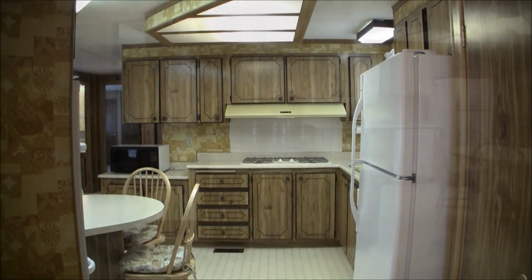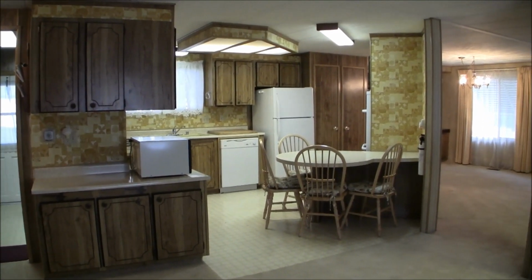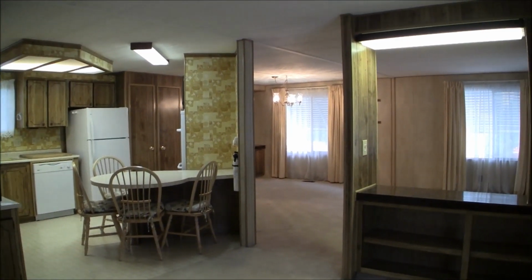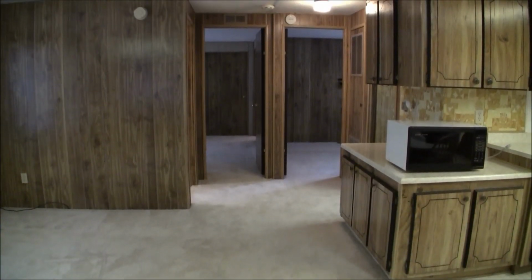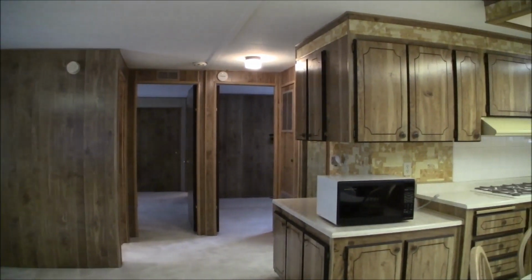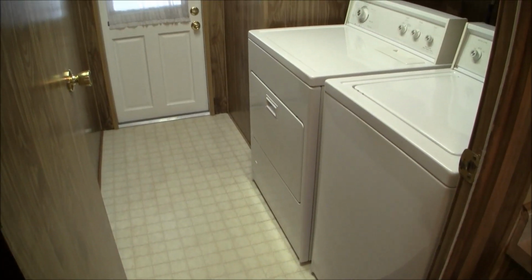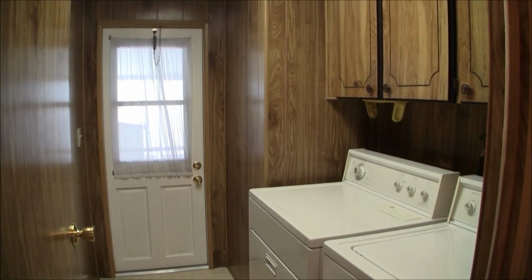The fully equipped kitchen includes a newer refrigerator, eye-level oven, dishwasher, range top, counter microwave, built-in dining room table, darkwood cabinets, spacious countertops, and recessed lighting. The family room overlooks the kitchen. The washer and dryer are also included.